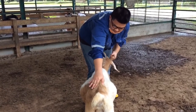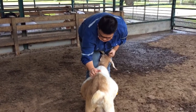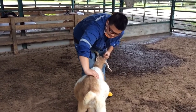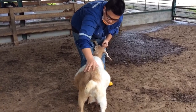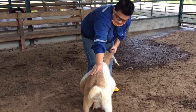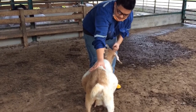For the transverse process, the BCS score is also at 4. There are a lot of fats. The spinous process is also felt as round, very smooth as well. And for the loin muscle, there is a lot of fats, and also the muscle is thick.